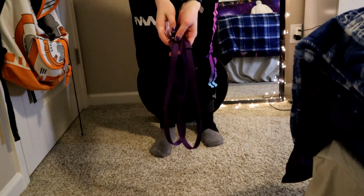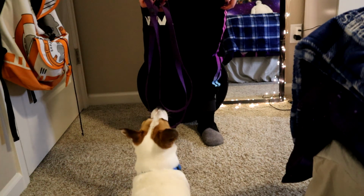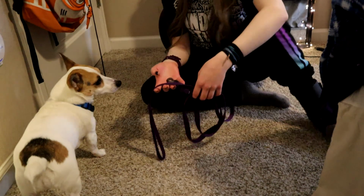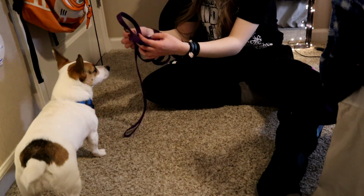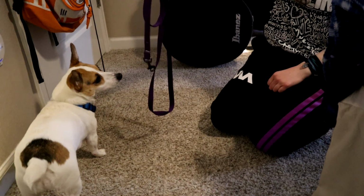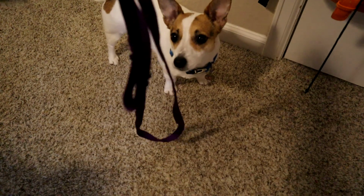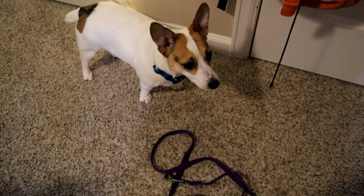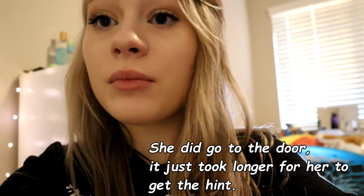Next, I'm going to pull a leash out from my pocket and see if they know what that means. So if they get excited and think that they get to go for a walk. So let's test it on Evie. Evie. So I'm not quite sure, or she might just not want to go on a walk. It might not be a problem of knowing what it is. Let's try it with Bella.